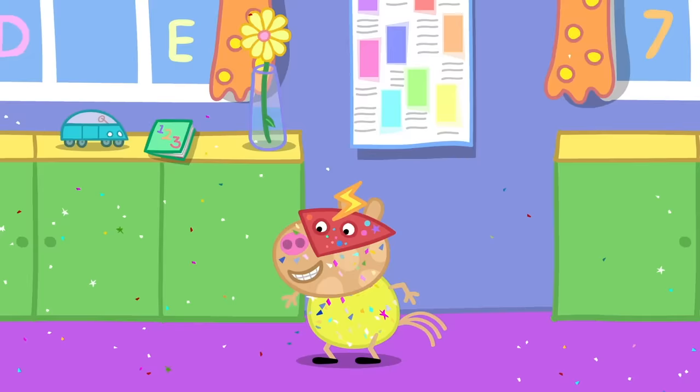Hello, hello, hello. That is how the police say hello. Hello. I'm Police Officer Squirrel. And I'm Police Officer Panda. We're going to teach you how to ride your bicycle safely.